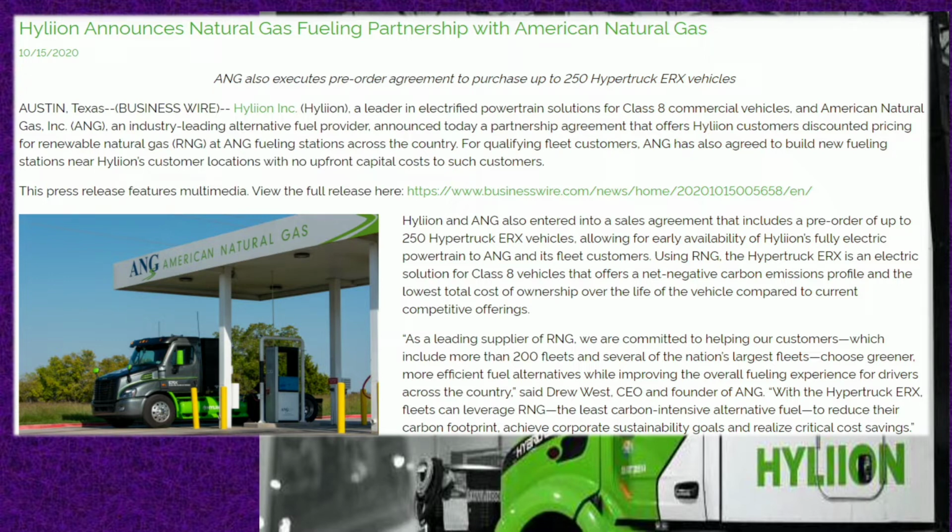American Natural Gas, an industry-leading alternative fuel provider, announced today a partnership agreement that offers HYLION customers discounted pricing for renewable natural gas (RNG) at ANG fueling stations across the country. So this is a big partnership for HYLION, right?